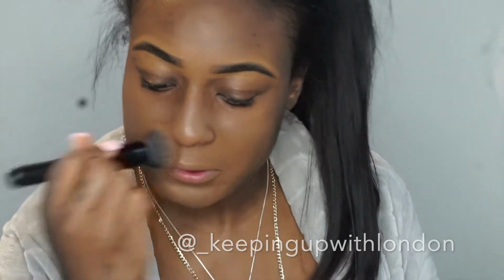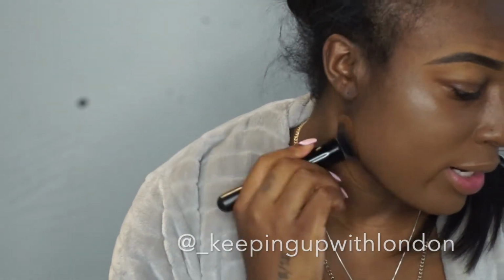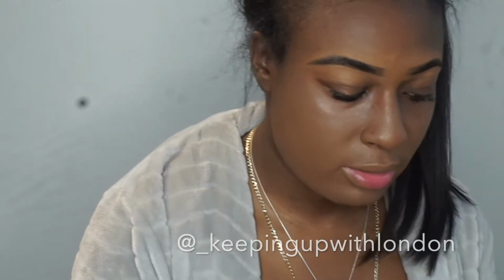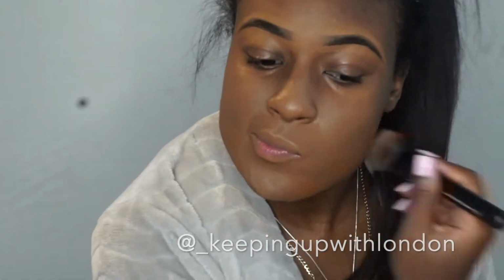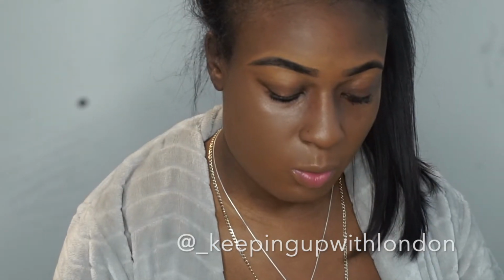It's too pale for me, so it gives me ashy vibes, and I don't like that. So right now what I have on hand is the NYX Born to Glow foundation in the shade Mocha. So I'm just gonna mix those two. This one is very orange, but we gonna make it work.